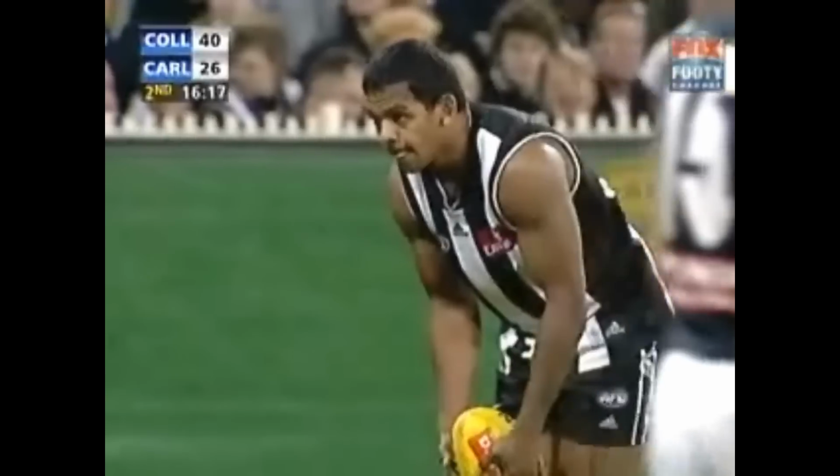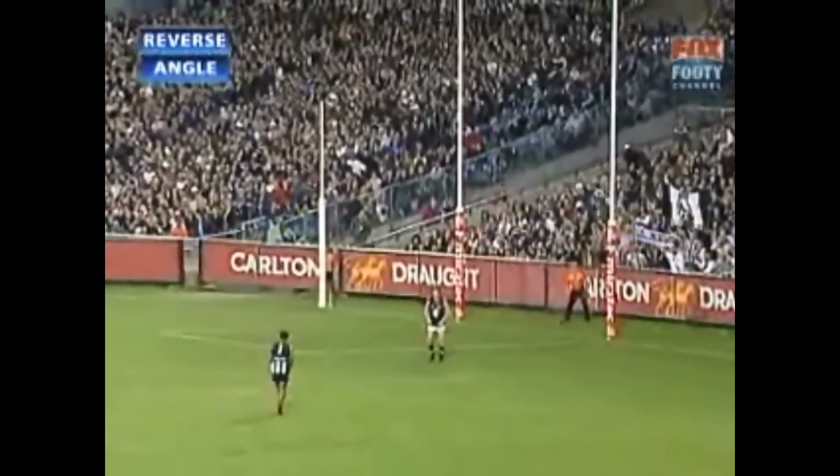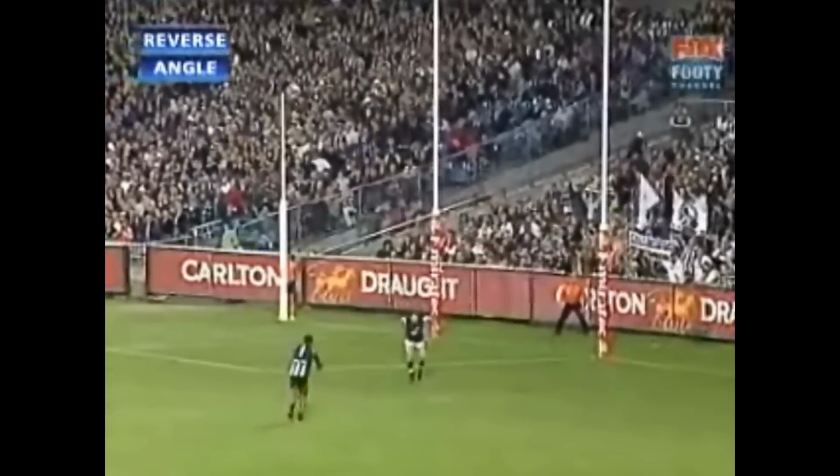No advice this time. Do it yourself, Leon. 15 metres out. Did he count? Going at his second. And that's nice. Collingwood stretched their lead.